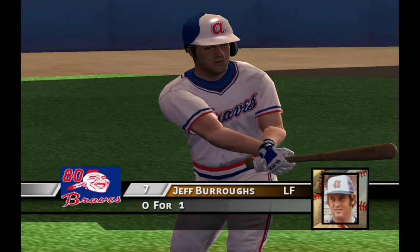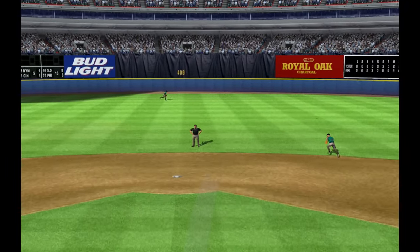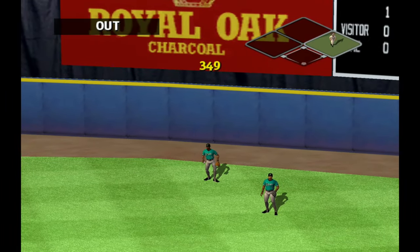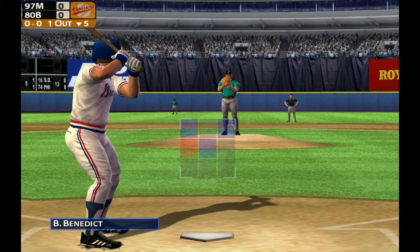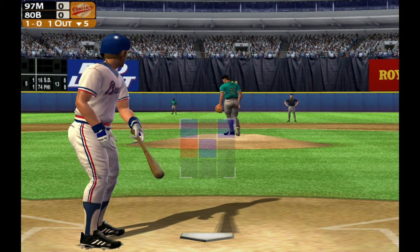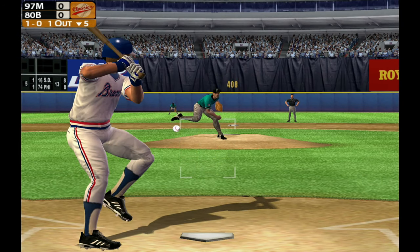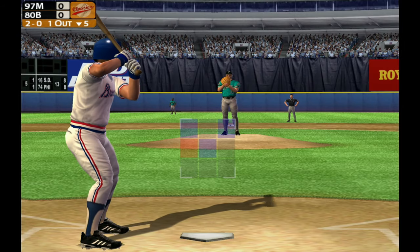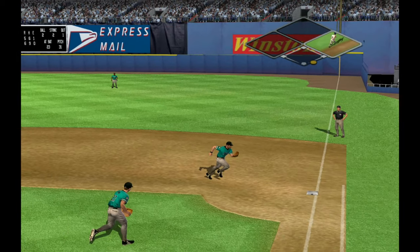Up next, Jeff Burrows. Hit deep to center. Oh, what a catch. That was not an easy catch at all. Great defense. Bennett steps into the batter's box. A ball. Pitch missed inside. Sometimes you try to make the hitter chase your pitch. That's exactly what you saw right there. Hit to the right side. Got him.